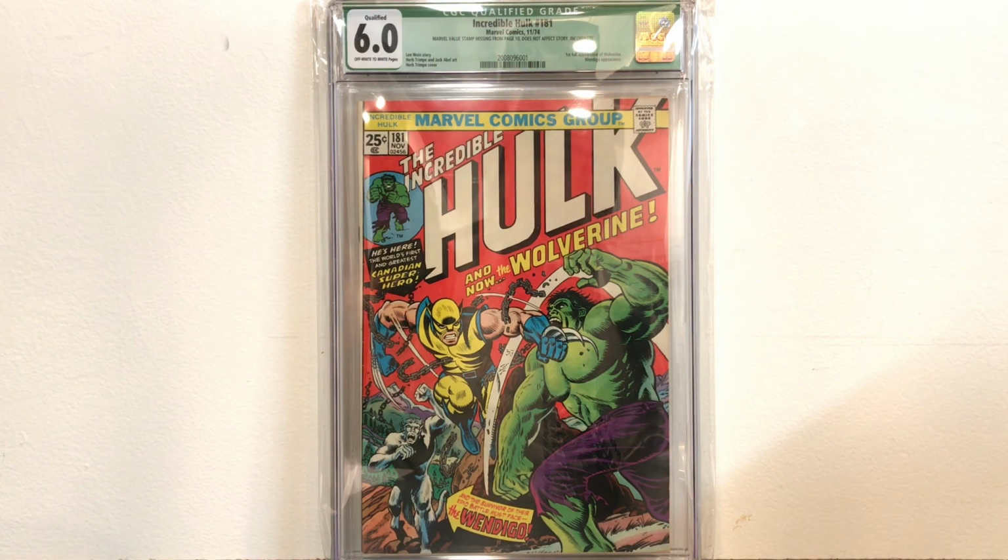As you guys know, this is my holy grail of comic books. This is one of my favorite books that I own in my collection because this is the first full appearance of Wolverine, one of my favorite characters and my favorite X-Men. This book goes for $1,200 to $1,500 US. If this book was not a qualified grade, if it was the universal grade or the blue label, at this grade this comic book would range from $2,800 to $3,000 US.